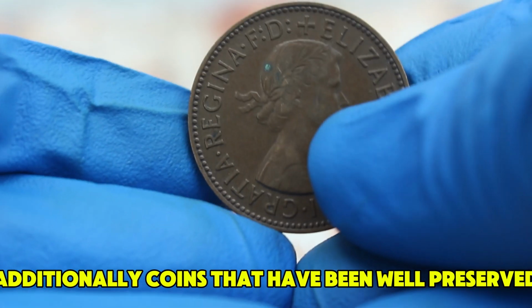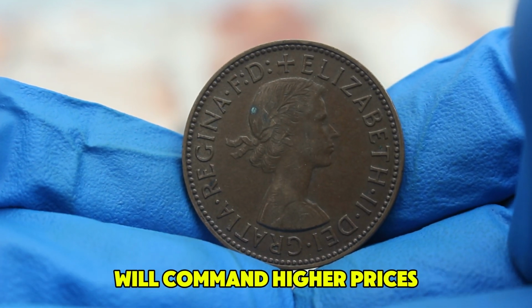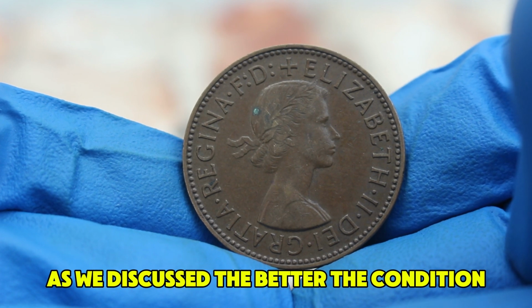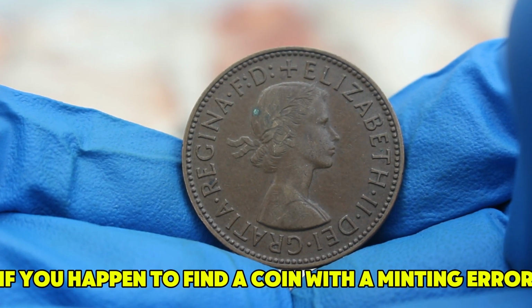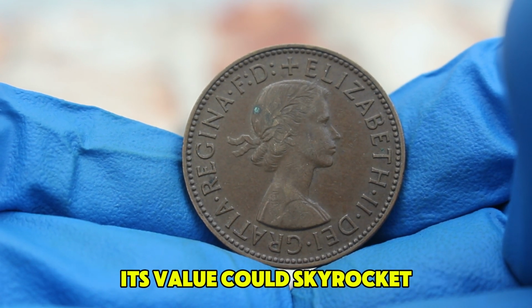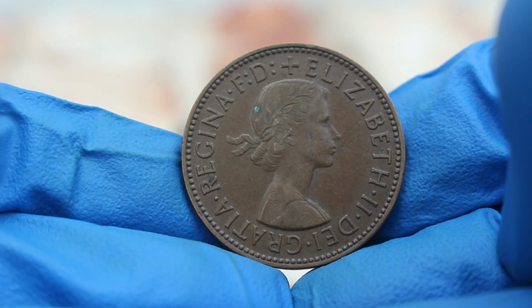Additionally, coins that have been well preserved in original packaging or protected with little handling over the decades will command higher prices. As we discussed, the better the condition, the higher the price. If you happen to find a coin with a minting error, such as an off-center strike or double die, its value could skyrocket, as these are highly sought after by collectors.